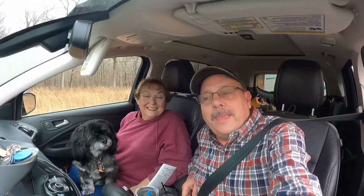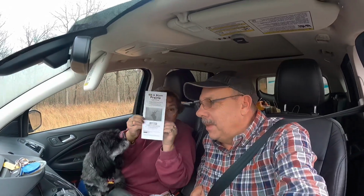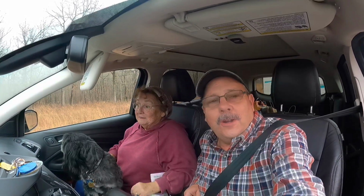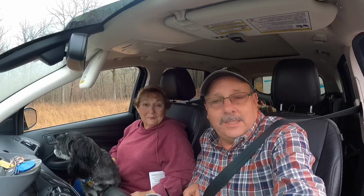Hey, we made it. We're at the Elk and Bison Prairie area. Got a little pamphlet. We paid the $5 gate admission to go in and see. I think it's going to be worth it because we can already see some elk up here at the side of the road. They have cautioned us to stay in the car, so that's what we'll be doing, but we'll take you on a little driving tour here.